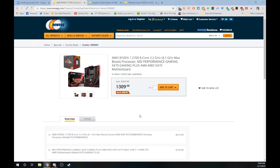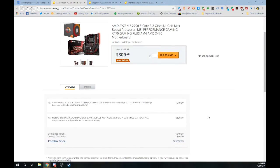This is a Ryzen 7 2700 CPU paired with an MSI X470 Gaming Plus motherboard. Now, separately, the two of those would come together for $349.98. But in this combo deal, you get $40 off, and you get the pair for $309.98. This is a pretty solid deal. You're getting a roughly $130 motherboard and a $220 processor for right around $310 in total. If you're looking for a solid base for a new streaming PC, or a high-end mainstream workstation, then this is a solid option.